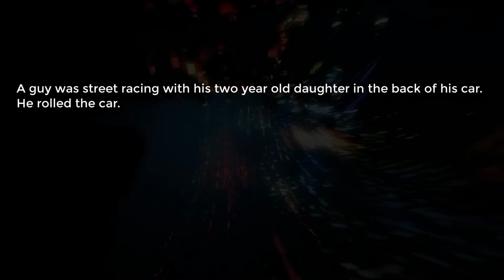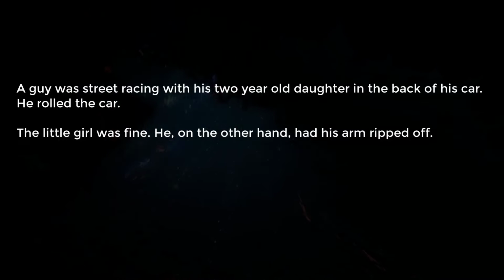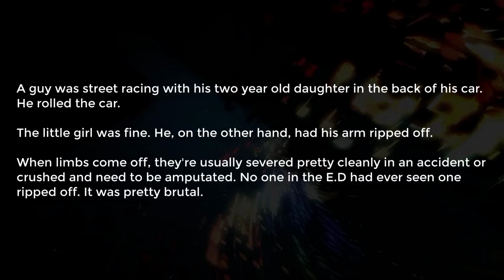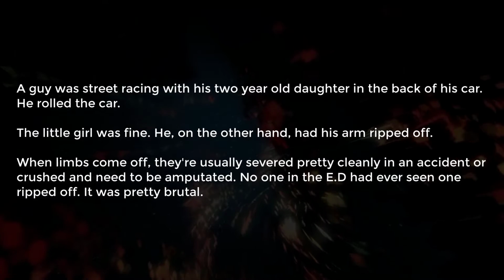A guy was street racing with his 2-year-old daughter in the back of his car. He rolled a car. The little girl was fine. He, on the other hand, had his arm ripped off. When limbs come off, they're usually severed pretty cleanly in an accident or crushed and need to be amputated. No one in the ED had ever seen one ripped off.